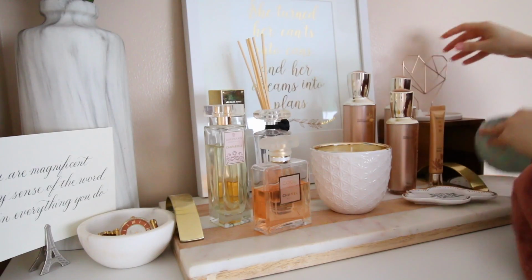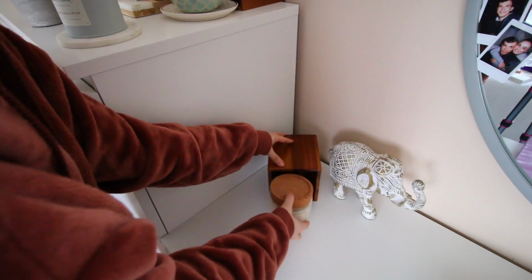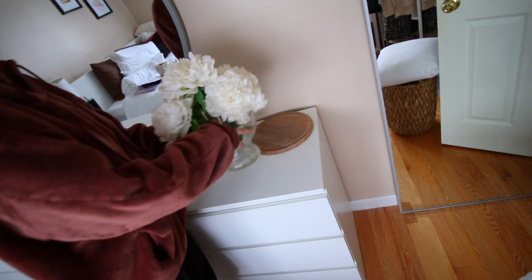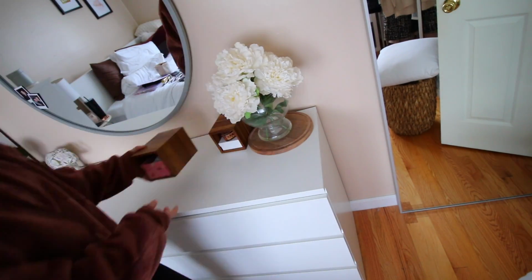But overall, I'm really happy with how the room turned out, and I think that you guys will like it too. So let me know what your favorite part of the room is, and if you want an overall room tour, let me know because I'd love to do one for you.